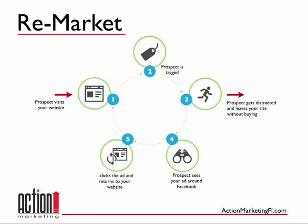So the way it works, really quick: a prospect will come to your website, they get a tag, they leave because they get distracted, and then when they go back on Facebook, they are going to see your ad, and the ad's going to follow them around. I'm sure you'll see that. And then eventually they click back on the ad, because the reason they left is not that they're not interested, it's that they got distracted. So they go back and eventually take the action that you want them to take. So we have seen extraordinary results with this method.